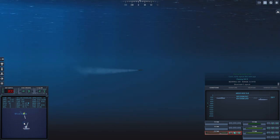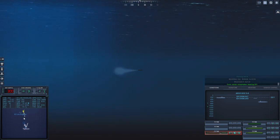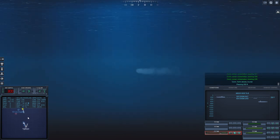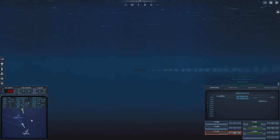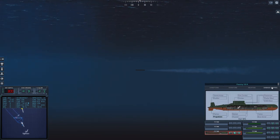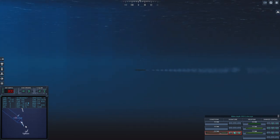Con, torpedo room, firing tube 3. Con, sonar, noisemaker, bearing 341. Con, sonar, noisemaker, bearing 33. Passing 200 feet. Seawolf. That's a nasty surprise. Passing 100 feet. Wait. 300 feet, dive by. Stay where you are.